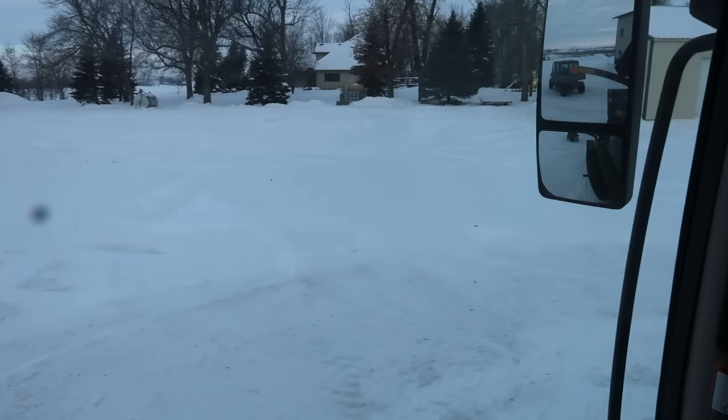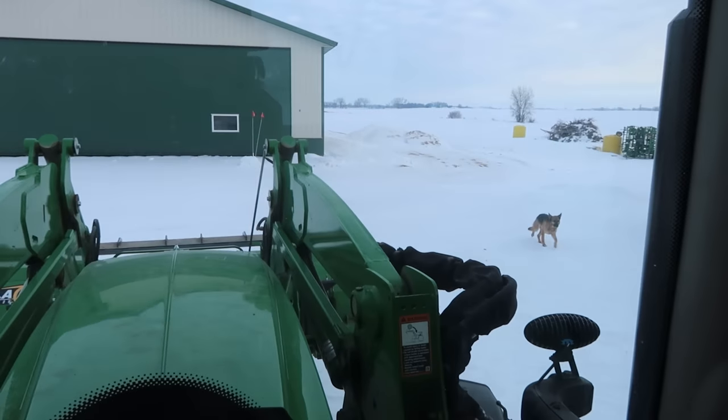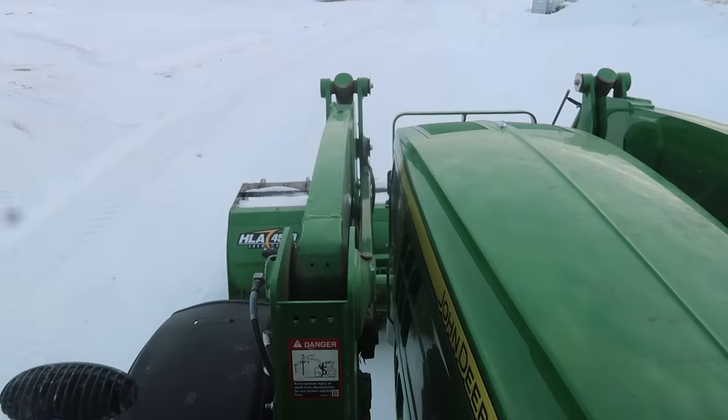There's not a lot out here, but it did blow in enough so that you're not gonna move empty trucks around on it. But it's kind of wind packed tight and it's not real deep, so instead of using the blower, I'm just gonna do the whole thing with the push bucket.